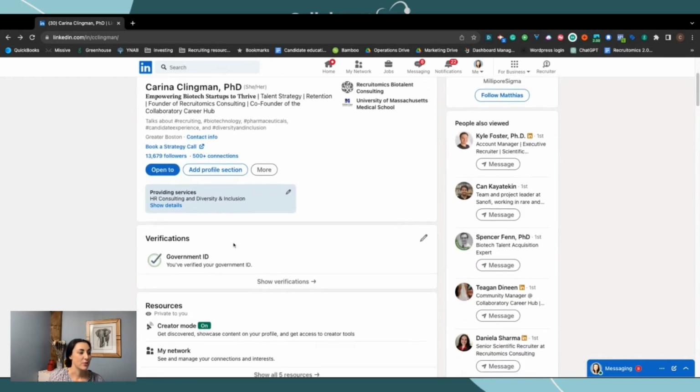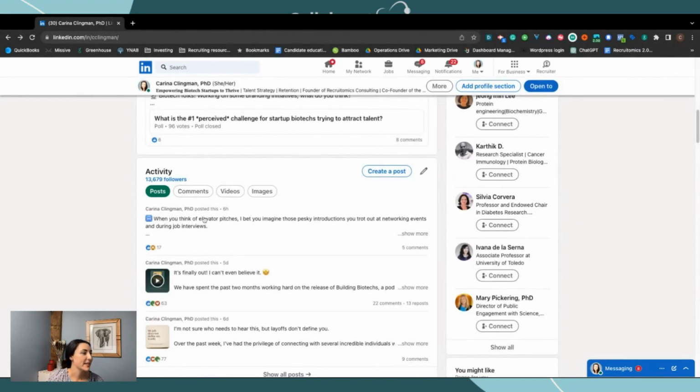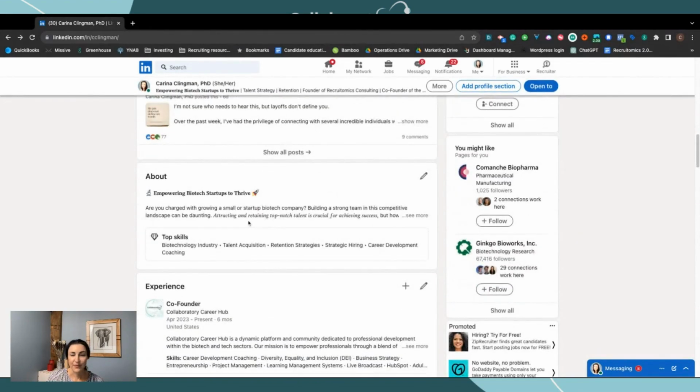And then scrolling on down, the next thing that you're going to worry about is your about section. In your about section, notice how small the real estate is here. It's about 3 or 4 lines. And then there's this little see more. And then check this out. You've got top skills here. So this little section is a pretty powerful section, but you have to entice people to click see more. So here it's okay to use emojis and things like that.